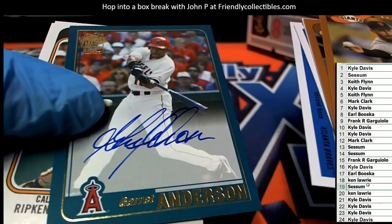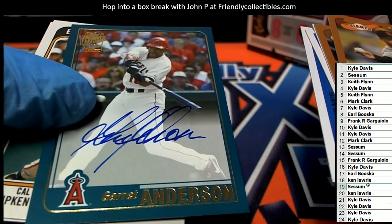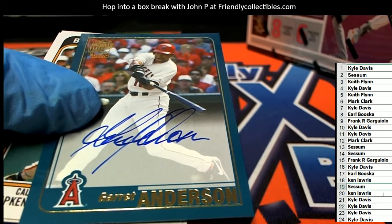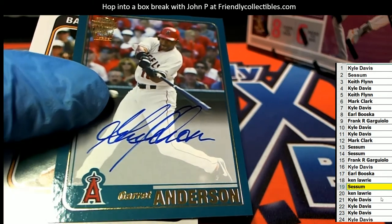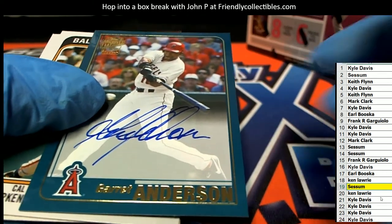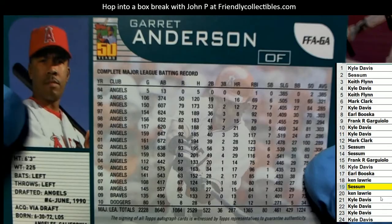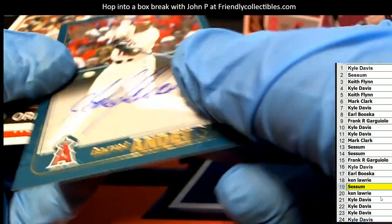Nice. Ozzy Albies. Angels hit. Oh my, this is huge because the Angels is one of these specified teams. In pack number 19, congratulations. You're going to get something out of Chronicles no matter what. Garrett Anderson auto. So there was an Angels auto in the Chrome break. So that guarantees you getting either the box or a large portion of the box of Chronicles. Boom.